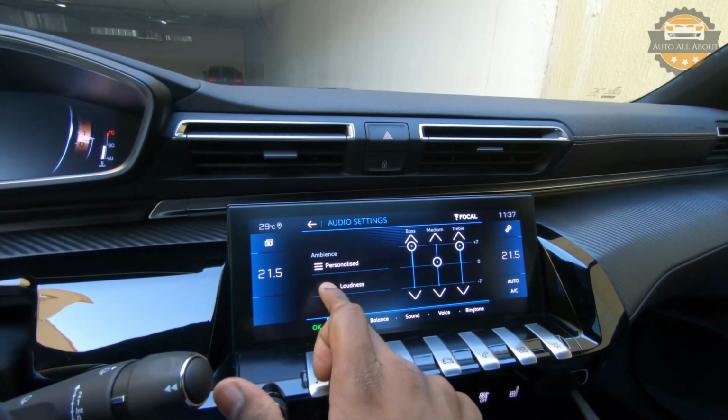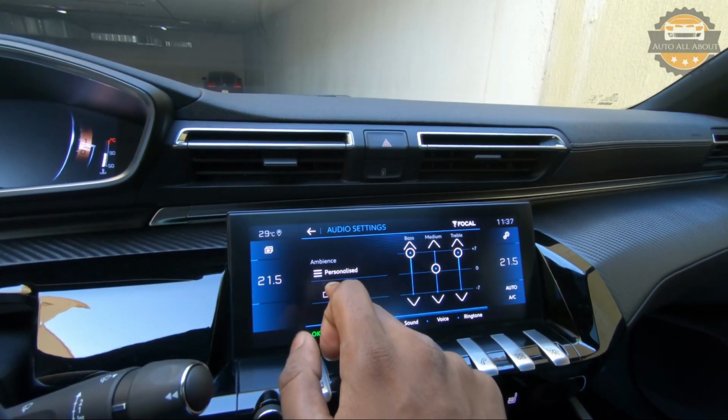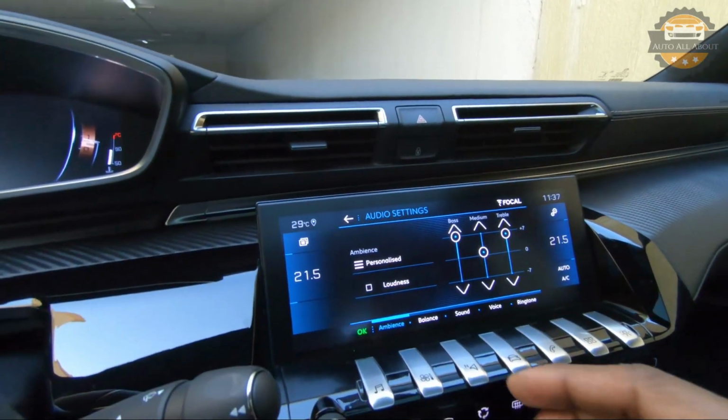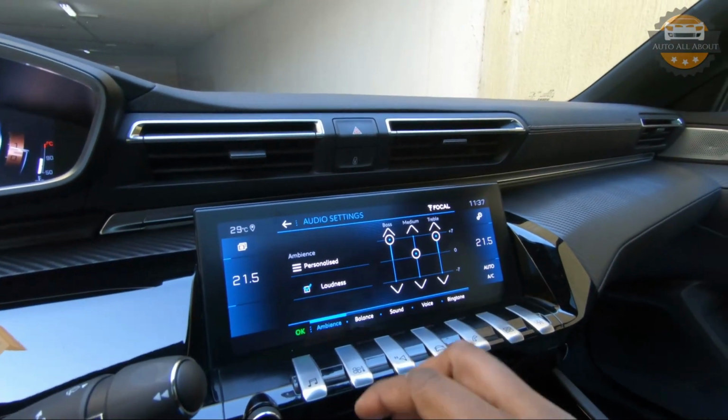And then there is a loudness control, that is simply controlling the bass settings. If we turn off the loudness, there won't be any bass coming out from the speakers. We can adjust that. That's it.